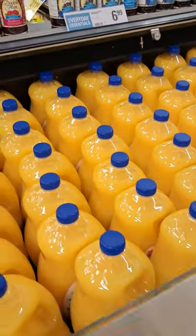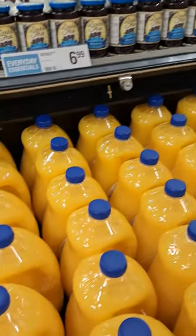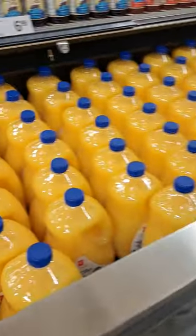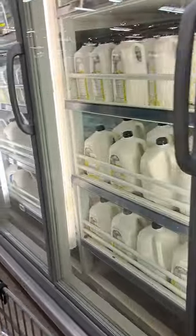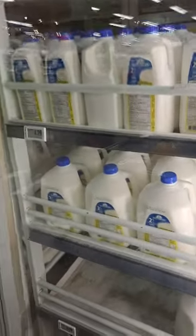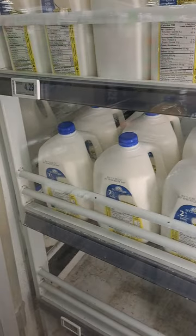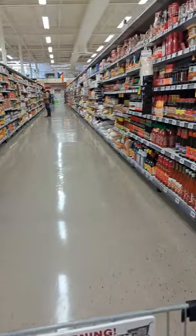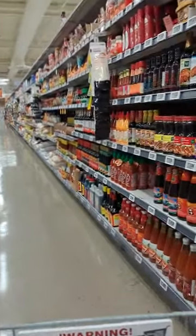So here is the oranges guys, and the price is 6.99. So this is good guys, I love it. So I'm gonna buy 1 gallon. So in this area it's all dairy, so there is chocolate milk, there is also milk 2%, 1% and 3%. So I'm gonna pick guys 2% because this is the one that I always pick, you know.